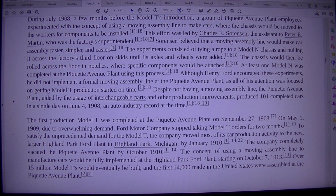The concept of using a moving assembly line to manufacture cars would be fully implemented at the Highland Park Ford plant, starting on October 7, 1913. Over 15 million Model Ts would eventually be built, and the first 14,000 made in the United States were assembled at the Piquette Avenue plant.